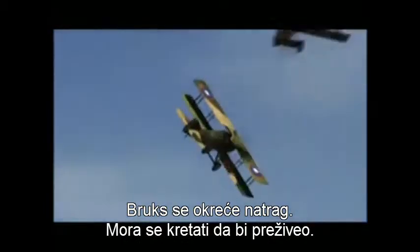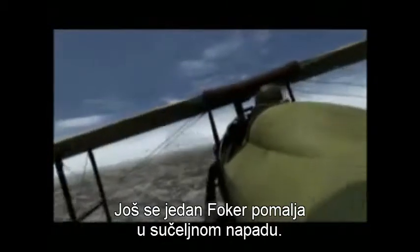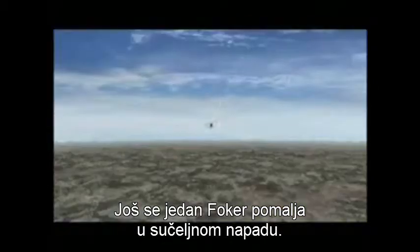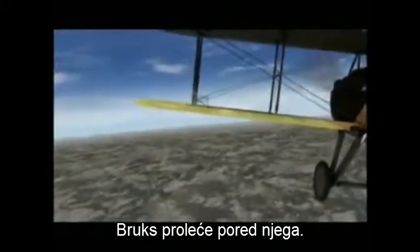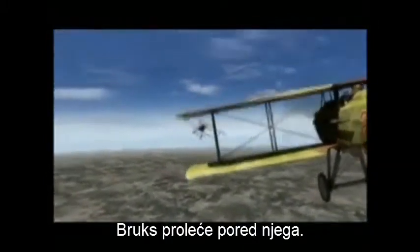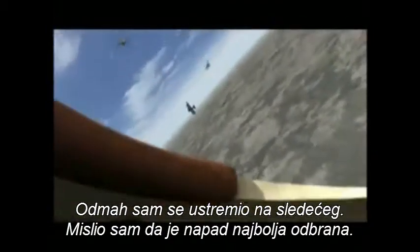Reverses. To survive, he must keep moving. Another Fokker bores in head-on. Bruks speeds by. I turned immediately on another, feeling that a vigorous offense was the best defense.